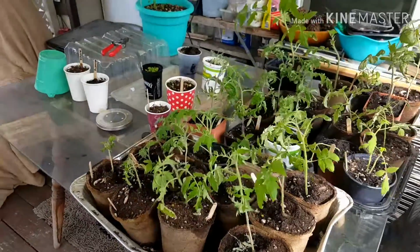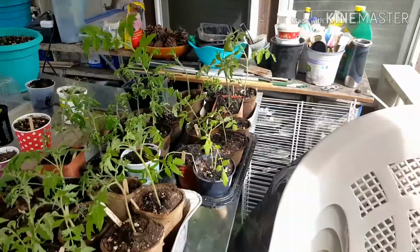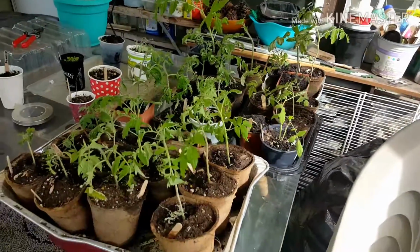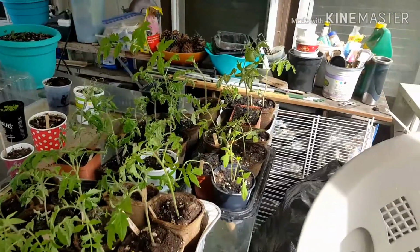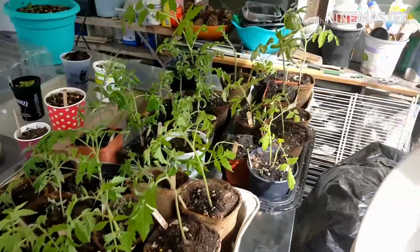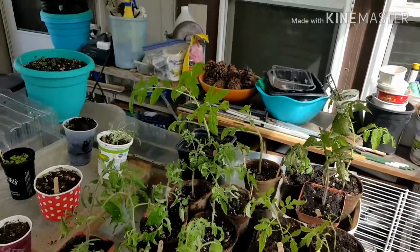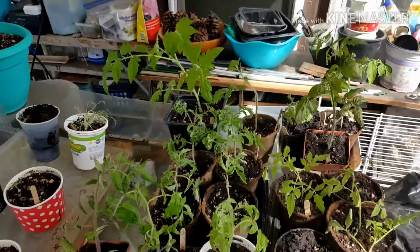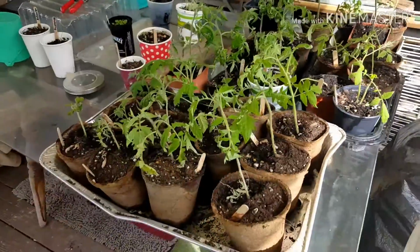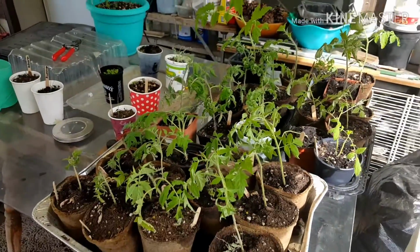It's kind of a cool day. It's almost 60 degrees, which really isn't that cool, but there's a breeze and it's an on again, off again breeze. So that'll help strengthen them. I've got that one tomato that's just bigger than all the rest of them. It's an Aroma. I don't know if that makes any difference or not. Anyway, these are my tomatoes.